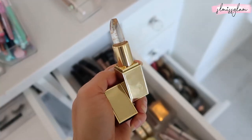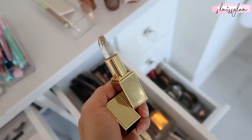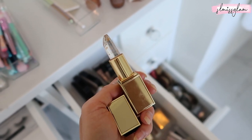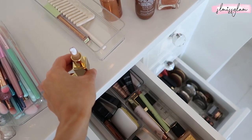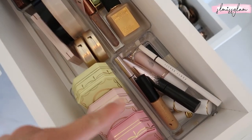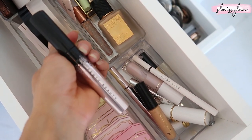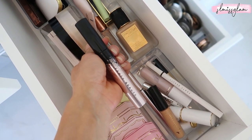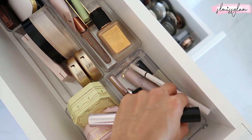My goodness. I do not know why I buy such pretty makeup because I don't end up using it, but this is the gold lip gloss that Tom Ford came out with. I got it in a set. I still have not used it. It's so pretty. And then over here, I just have my Pat McGrath concealer, my Fenty Beauty mascara, which I love. It's actually really volumizing, lengthening. I also use their Brow MVP.